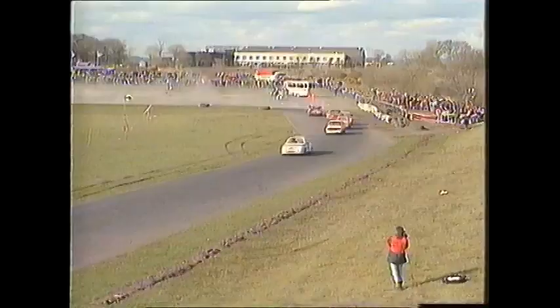It looks like Tony Proctor coming out of the last corner down towards the checkered flag. All that horsepower down on the road. He takes it. Matthews is second, Moakes is third, and Martin Elliot fourth.